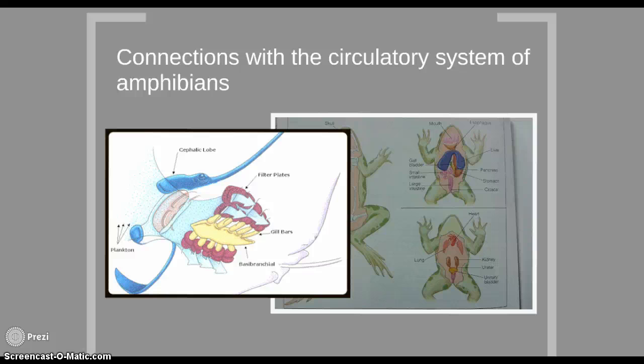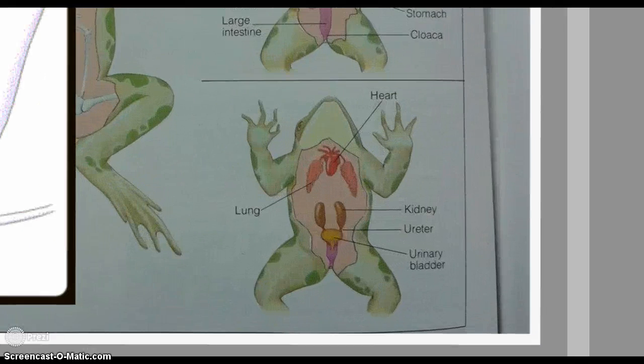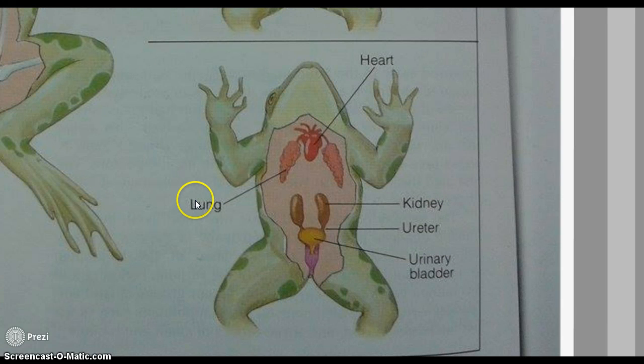The circulatory system of a stingray is very different from an amphibian's circulatory system. One difference is amphibians have lungs while stingrays do not. Its circulatory system is closely linked to the development of lungs, whereas stingrays have gills.